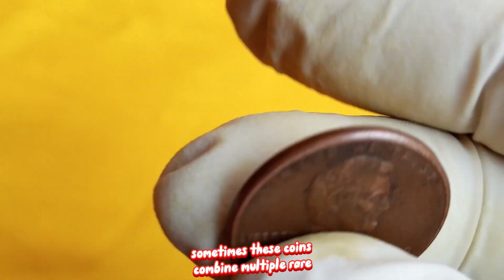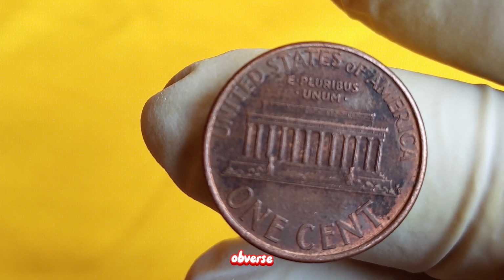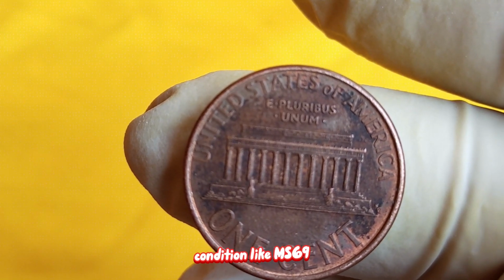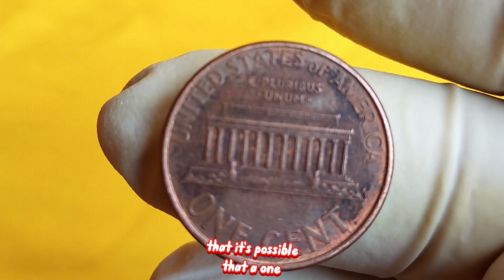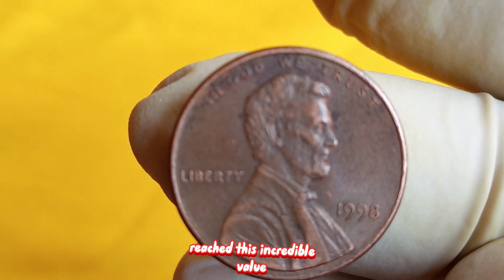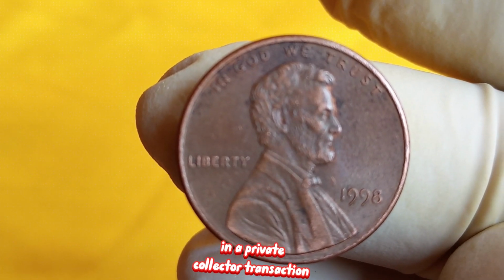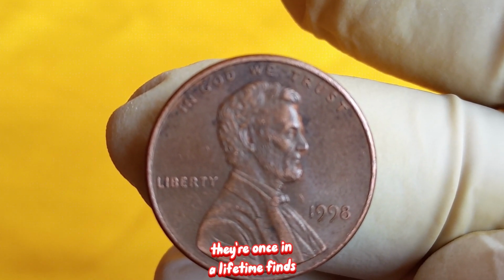Sometimes these coins combine multiple rare features: a wide AM, a double die obverse, and an extremely high mint state condition like MS69 or even a unique experimental strike. It's possible that a one-of-a-kind or prototype coin struck in 1998 reached this incredible value in a private collector transaction. These coins aren't just rare, they're once-in-a-lifetime finds.